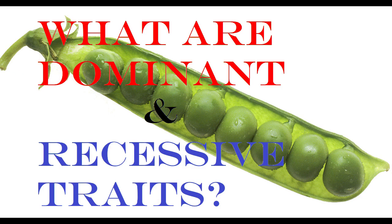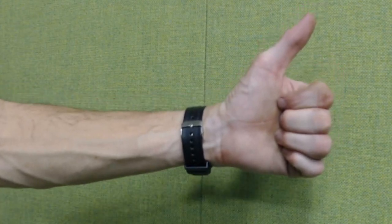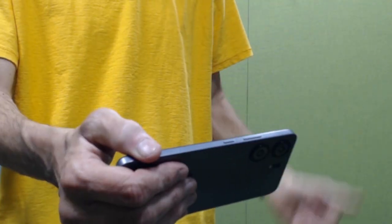What are dominant and recessive traits? Now, that's a pretty wicked cool question, and today I'm going to show you a wicked cool genetics experiment you can do with me right here, right now. And all you got to do, quick, give me a thumbs up. Yeah, give me a thumbs up. It's not going to look as weird as you think giving your phone a thumbs up.